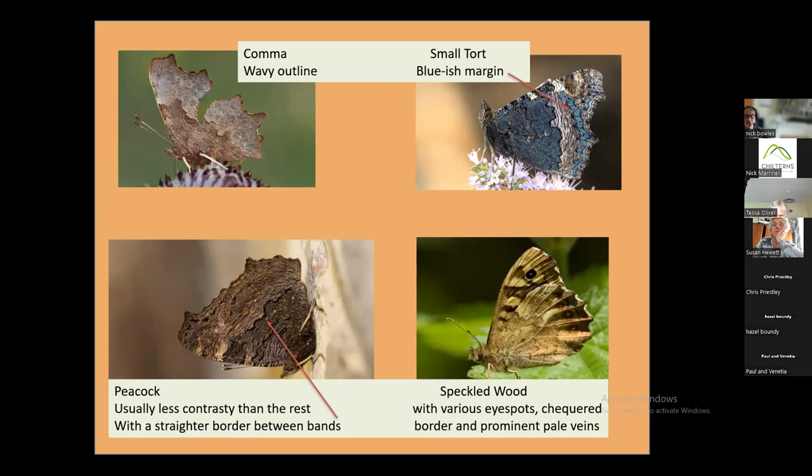We've got this similar wavy outline to the comma, and it sits just like this all winter with its wings in this pattern. It doesn't close up like some butterflies do, it sits like that. So you've got this wavy outline, and that wavy outline is repeated, look, in the light and dark of the two-tone ground colour of the wing. The small tortoiseshell has a similar but not quite as jagged line between the light and the dark, and the blue colour of those lunules, they're called those triangular marks, they're still visible on the underside.